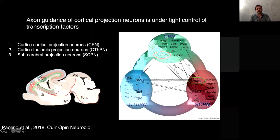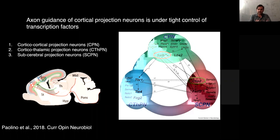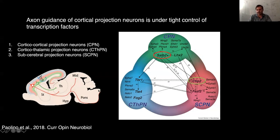Okay, so the final part has to do a bit more with the genetic arrangement and what's going on with the axon guidance mechanisms. So basically, we know that different layers of the cortex will have different targets, with the upper layers being mostly intracortical, including the callosal component, deeper layers being mostly corticothalamic, as well as a huge component of layer 5 that would project subcerebrally down the spinal cord, as well as the tectum and thalamus.